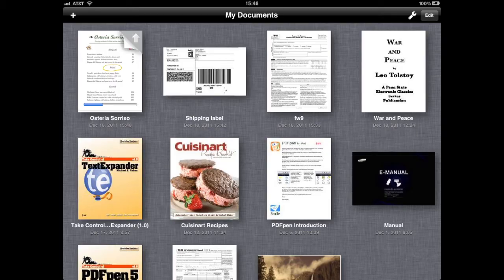Can you show us a little bit? I noticed you happen to have an iPad. Surprise, surprise. I have an iPad. Here's PDFPen for iPad. So I'll just launch the application here. And this is the home document screen. It shows you all of the documents that are sitting in iCloud here. To open a document, you just tap on it straight away.